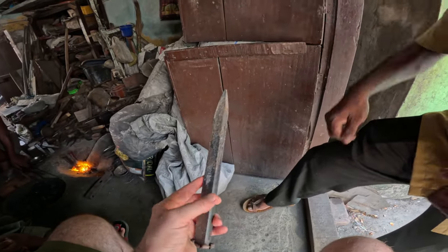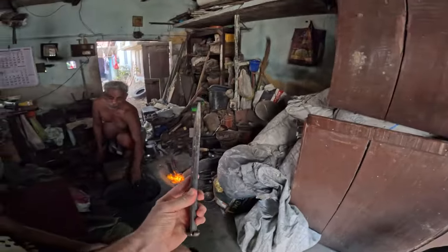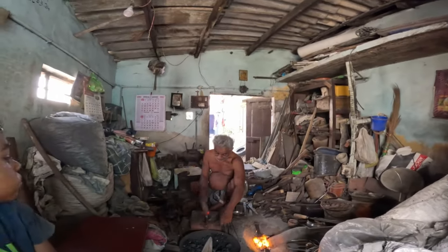You do like this, and after that it's more soft. So he'll make this into a different tool. Different tools, yes. Not only for carpenter equipment, but also for breaking. How many years has he been a metal blacksmith?